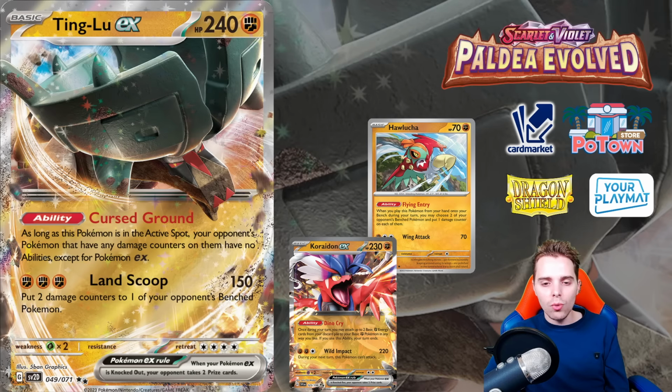And you can set it up easily with Koraidon EX and the Dino Cry ability, ending your turn by accelerating 2 Fighting Energies from your discard pile. Because the opponent will be slowed down. Let's be honest, a lot of decks will be slowed down because they cannot use abilities. You can then utilize the Ting-Lu EX to 2-shot Pokemon. It's going to be kind of a crazy deck we're going to be testing out.